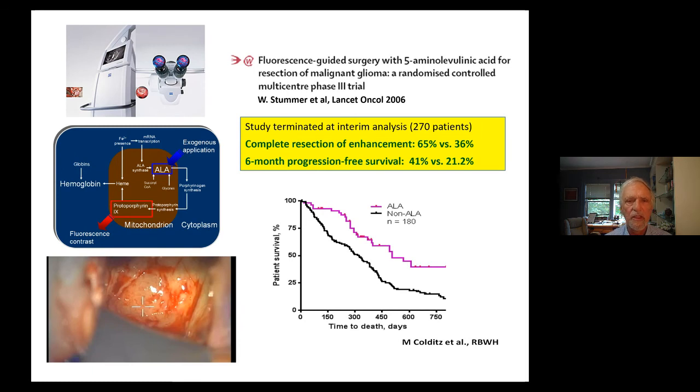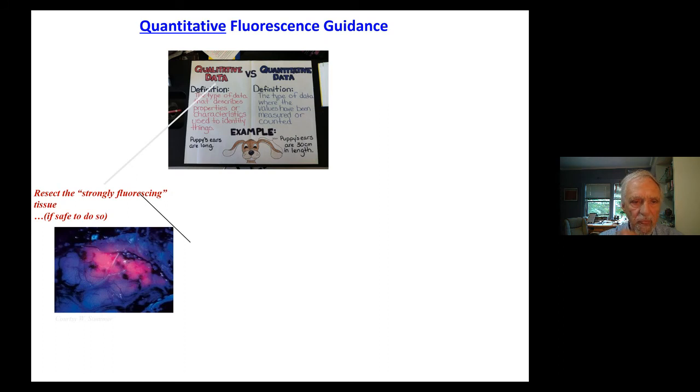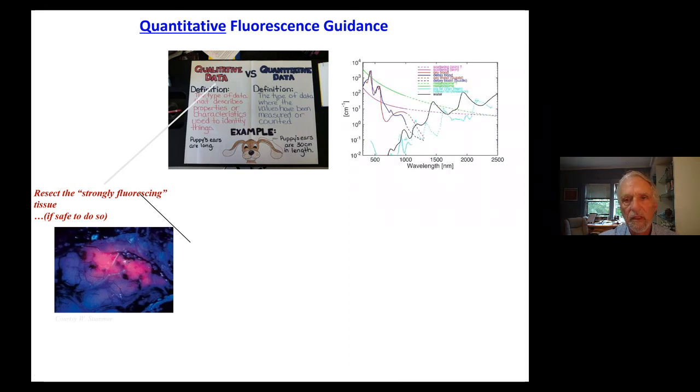And so we were interested in this question of quantitative data versus qualitative data. So if we look at this nice little puppy here, qualitatively you say the puppy's ears are long, and quantitatively you say the puppy's ears are 30 centimeters long. So we wanted to do the same thing. We wanted to say not just, well, there's fluorescence there, but how much fluorescence. Because as I say, at the moment, only the so-called strongly fluorescent tissue is removed.